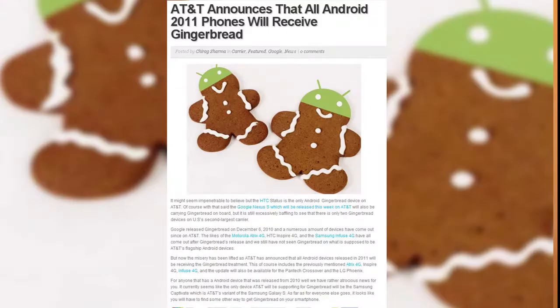Next story of the day is that AT&T has announced that all devices released in 2011 will receive the Android 2.3.3 Gingerbread update. Now, this is great news because the only Android devices currently on AT&T that feature Gingerbread are the HTC Status and the soon-to-be released Nexus S.